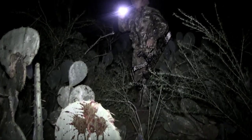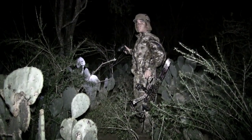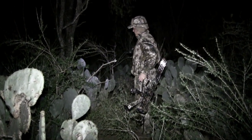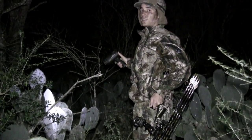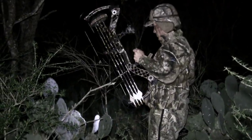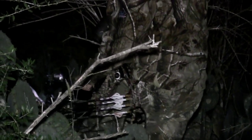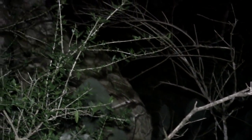There's blood all through these cactuses. It's been solid, and we've come about 50 yards back, and it's been solid blood the entire time. I feel real confident that we're gonna find this deer in no time. Real good blood.